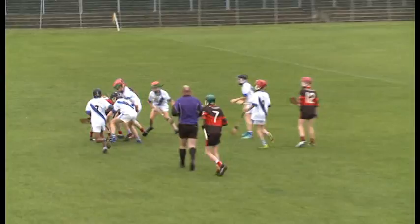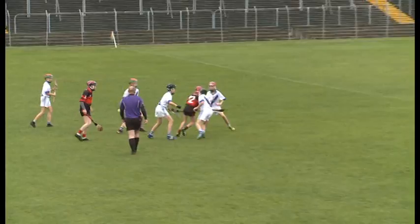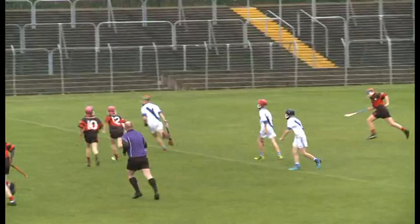Does Jack get up? No, he's been crowded over by four Carlow men. One of them pulls on their own man, but Conor Fitzpatrick has it. He's running at him. He's either been dispossessed. And Carlow Town cleared the lanes again.